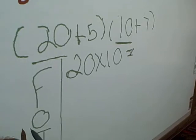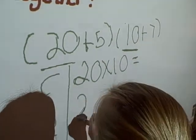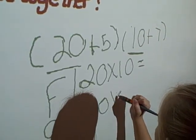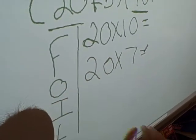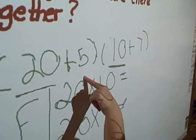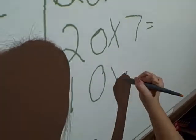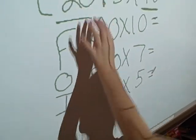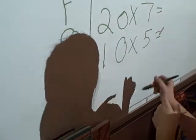And then the outside numbers, 20 and 7. Your inside numbers, which is 5 and 10. And then your last numbers, 5 and 7.